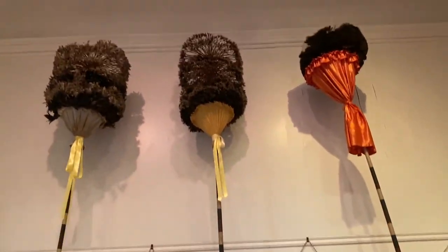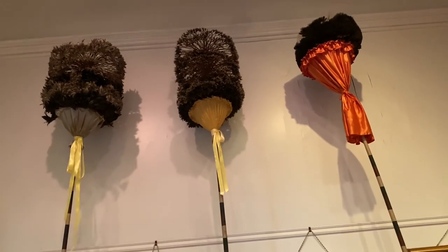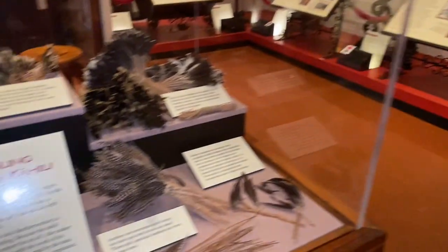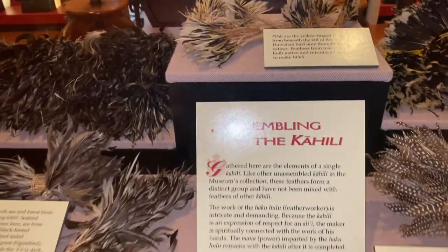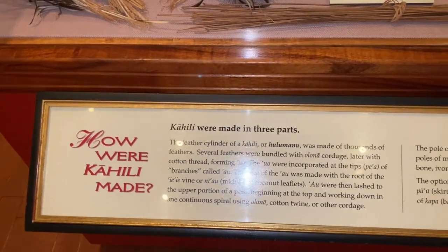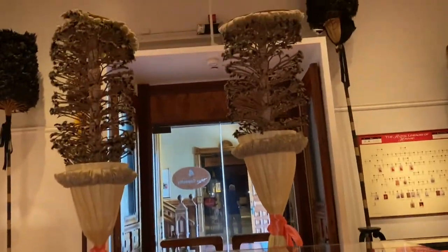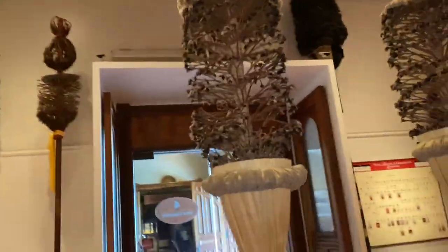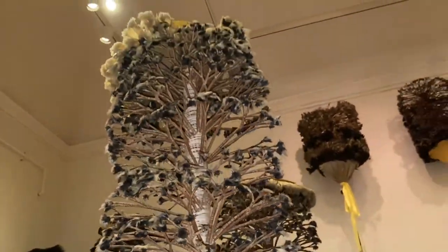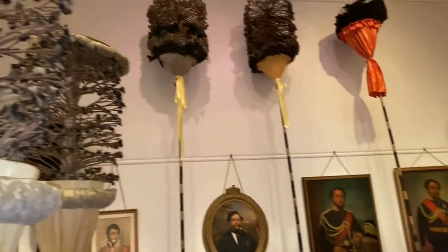It's like, I don't know, it looks like something to remove cobwebs up on the ceiling. But that's actually called Kahili. And this is Kahili. That is what it looks like for a short one. These are the tall ones. I don't know what they use that for.